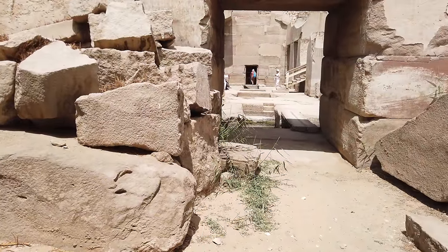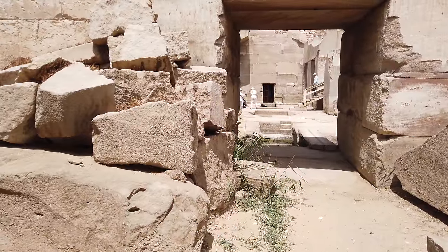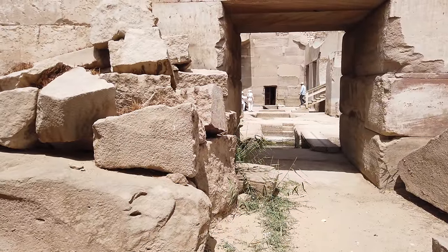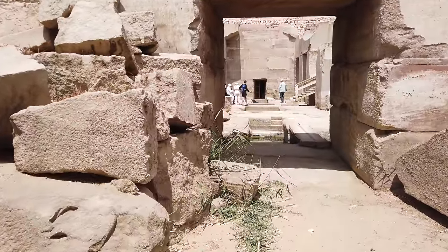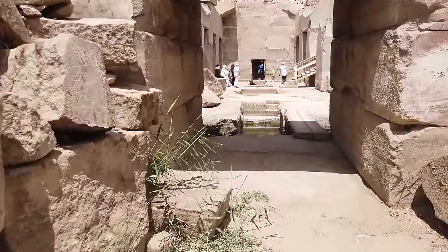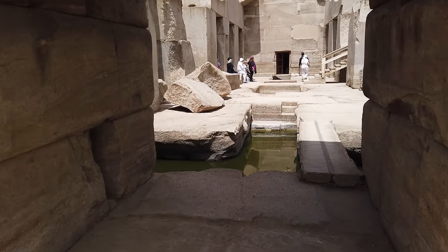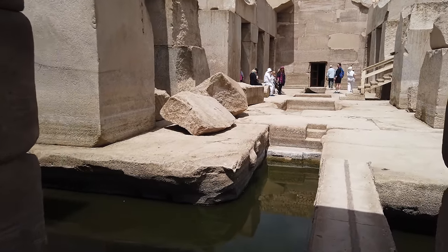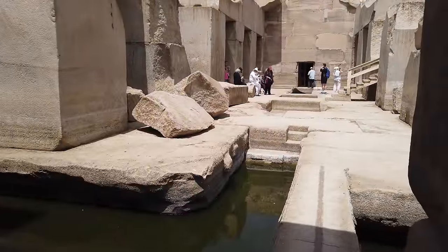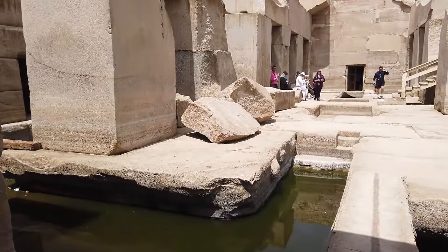So you see the saw cut on top? That's the biggest one I've ever seen. It's like 12 or 14 feet long. And Susan calls this sandstone, but I don't think so. I think this is quartzite brought from Cairo.